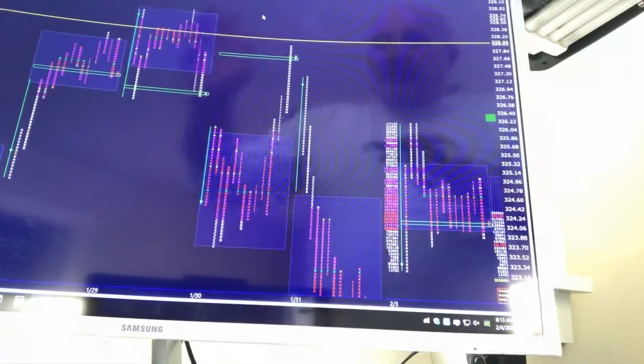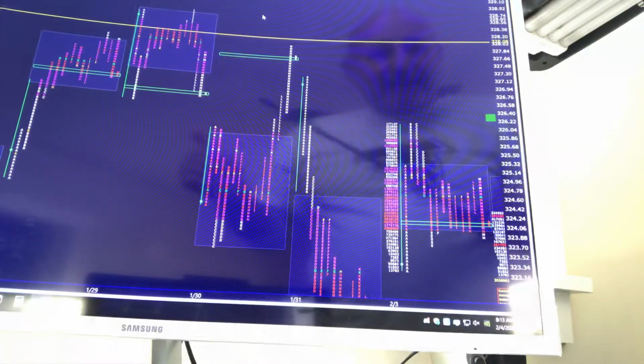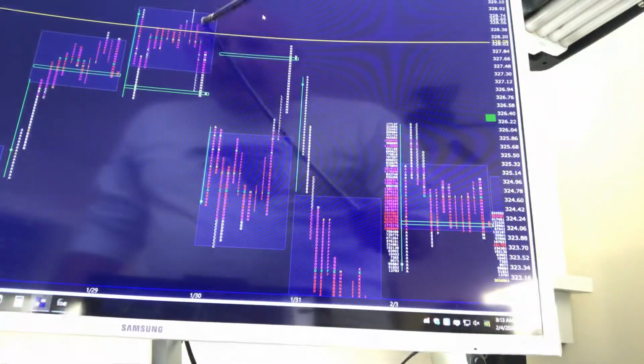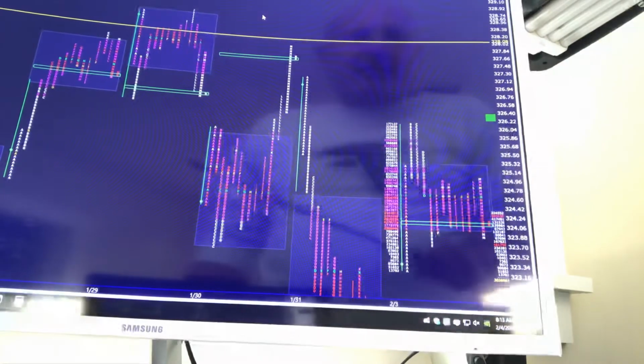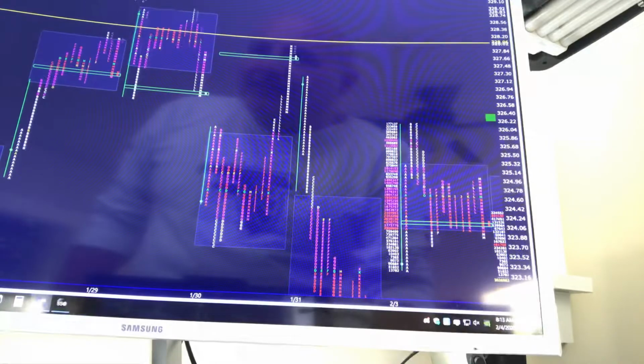The monthly is still very healthy, one time framing up. The weekly is in balance. The daily will now be in balance. But here's the important thing. Here's last week's high, 328.63. Very, very important. Until you take that out, nothing's changed for me.